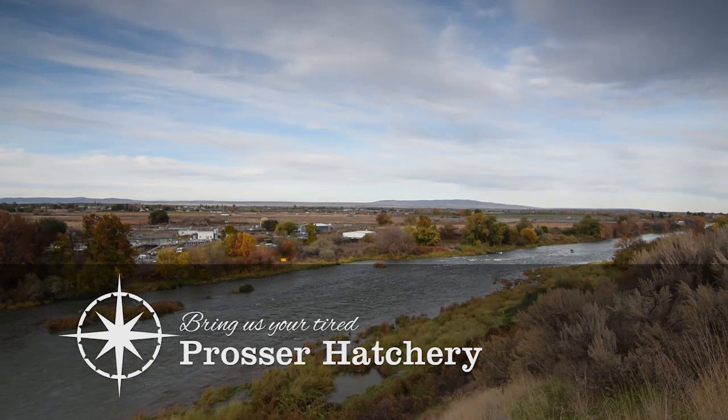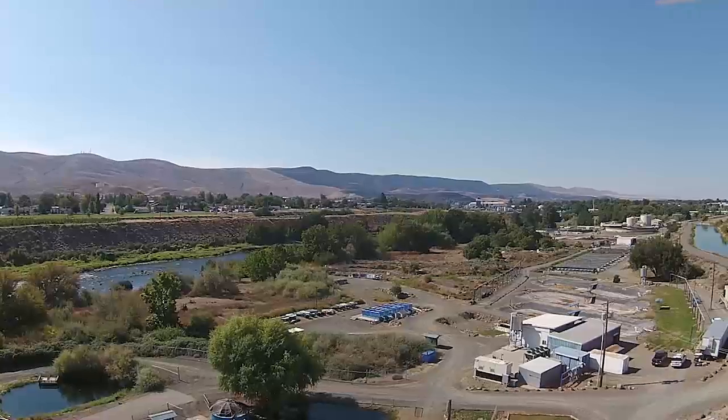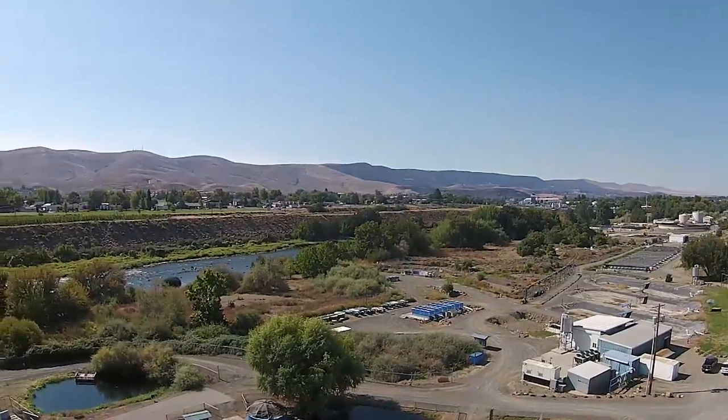We're currently in Prosser Hatchery, located just outside the town of Prosser, about a half-mile below Chandler Dam. So this is our kelt reconditioning project on the Yakima River, which is the largest and oldest kelt reconditioning project in the Columbia Basin. But we're doing this throughout the Columbia.